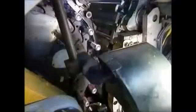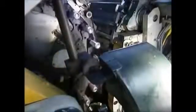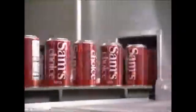The machine then applies a layer of varnish to protect the ink. This is what the print and varnish process looks like in slow motion. And here's the actual speed, 1,800 cans per minute. Next, the cans fly through an oven that instantly hardens the ink and dries the protective varnish.